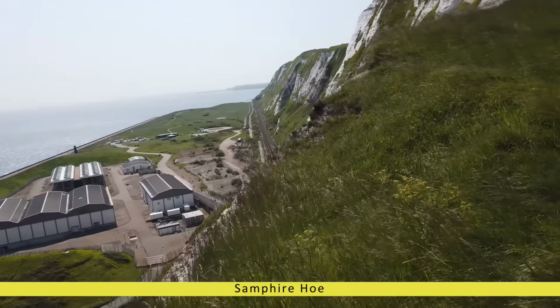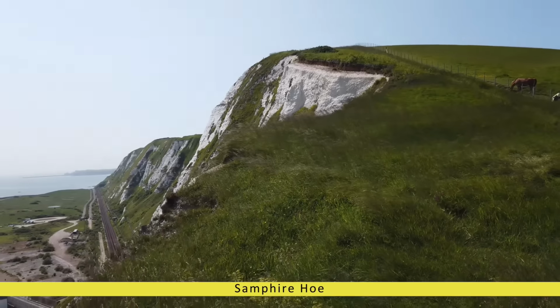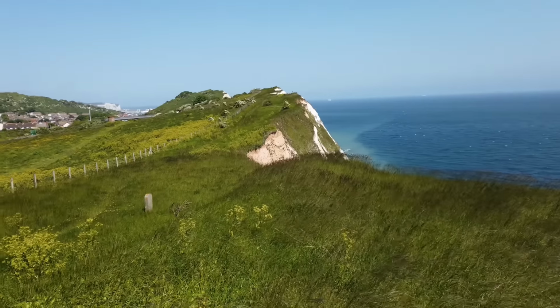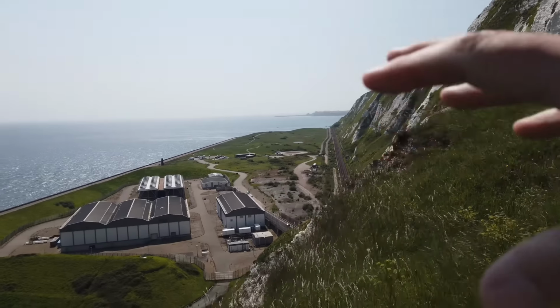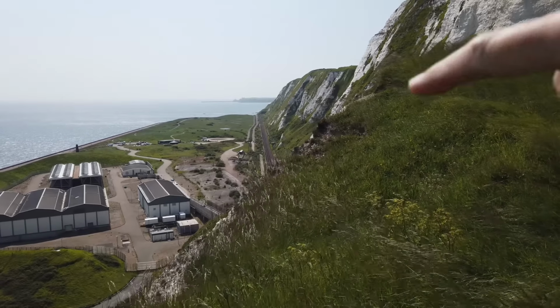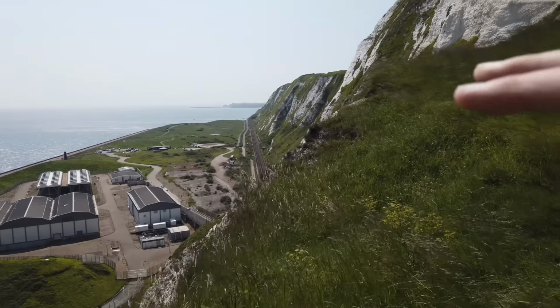We've got some majestic cliffs. Where did I just come from? Shakespeare Cliff, around that end. This is reclaimed land, but the coast used to come right down the edge here, and there was a village of fishermen.